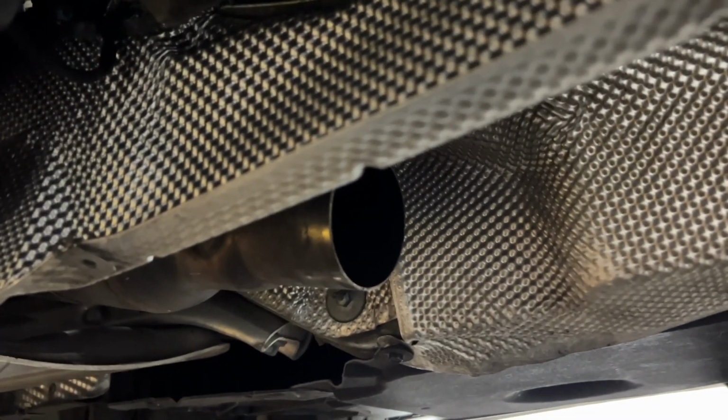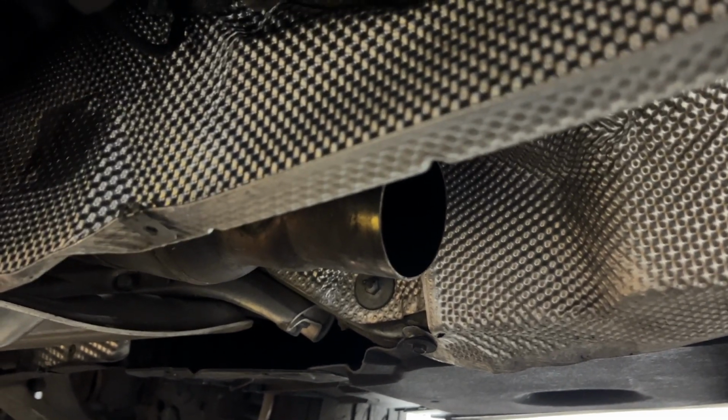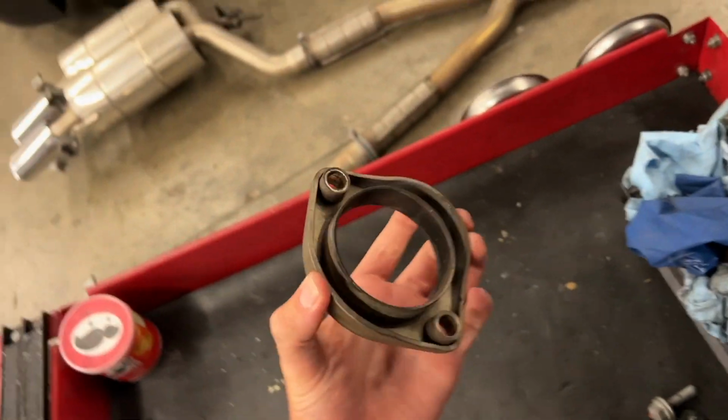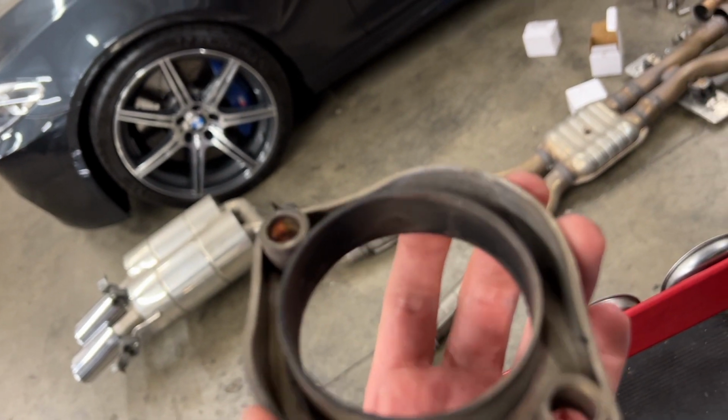So we have the clamp, it just fell off. There's not even any weld marks. It looks like a factory mistake, but there's no way. So something's going on here. That's gonna have to be welded back on. The clamp itself, or the piece that will clamp, is this, and there's no indication of really any foul play here, just some light sooting. So we got issues to fix there.